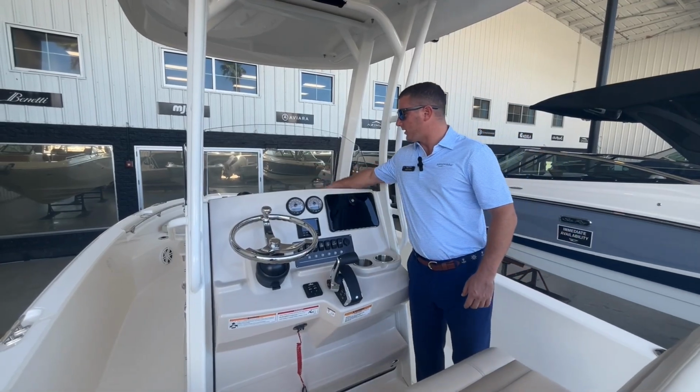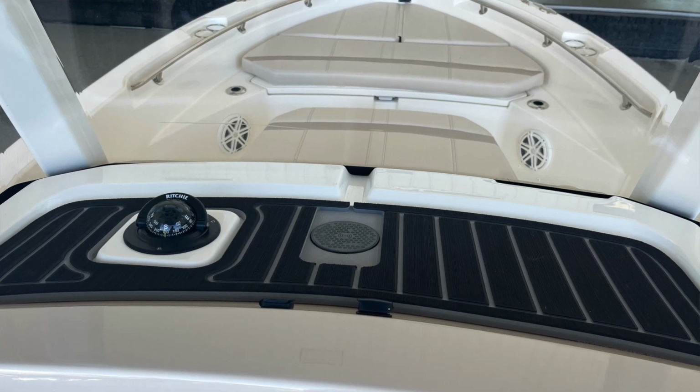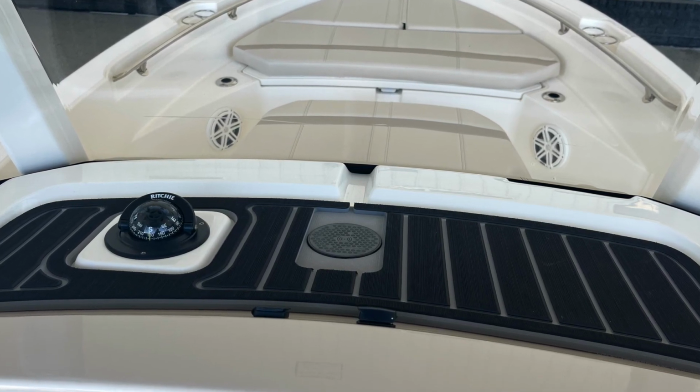Up on the dashboard of the console here, you'll see a nice little SeaDek pad. This allows for non-skid, so your phone doesn't go flying around. In the middle here is a wireless charger.